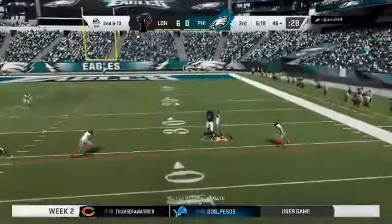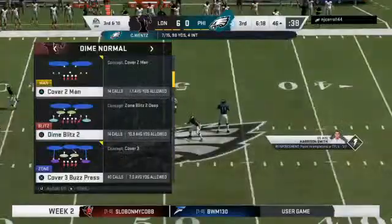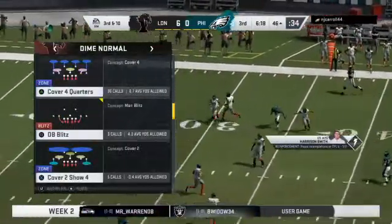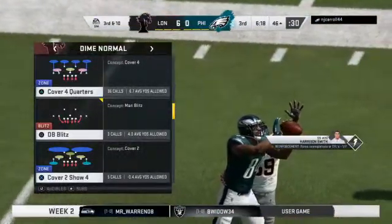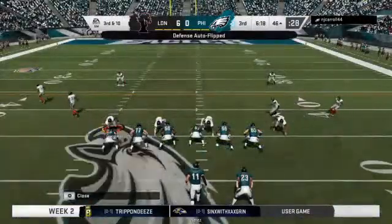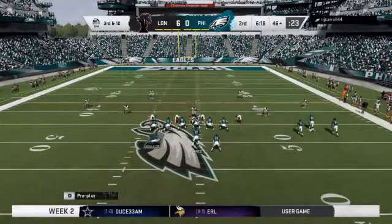Wentz going to throw. And that'll be incomplete. Took a pretty good shot as he tried to pull that one in. Couldn't hang on. Third down. We've seen good cover skills on display throughout this game, really from both teams. And there's another nice example there of them making it difficult to complete a pass. Now they face a 3rd and 10 after back-to-back incompletions.